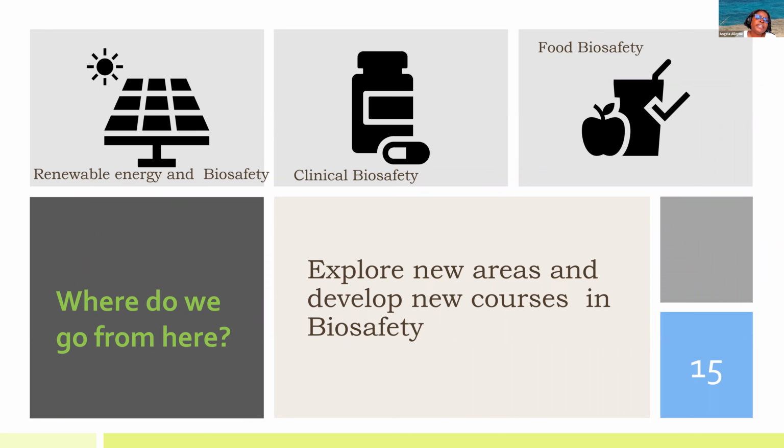We're even exploring the area of renewable energy and biosafety because we understand that is a growing sector, and the whole idea about how we use these organisms for renewable energy and the impact of that, and how we do that in a very safe fashion. So we are looking at ourselves as a course after some years and trying to improve what we offer to you, our students.